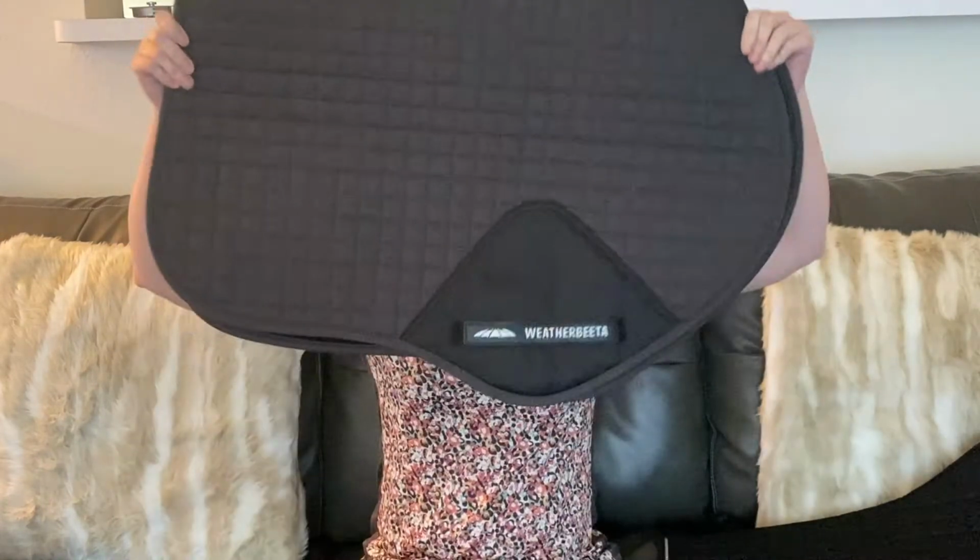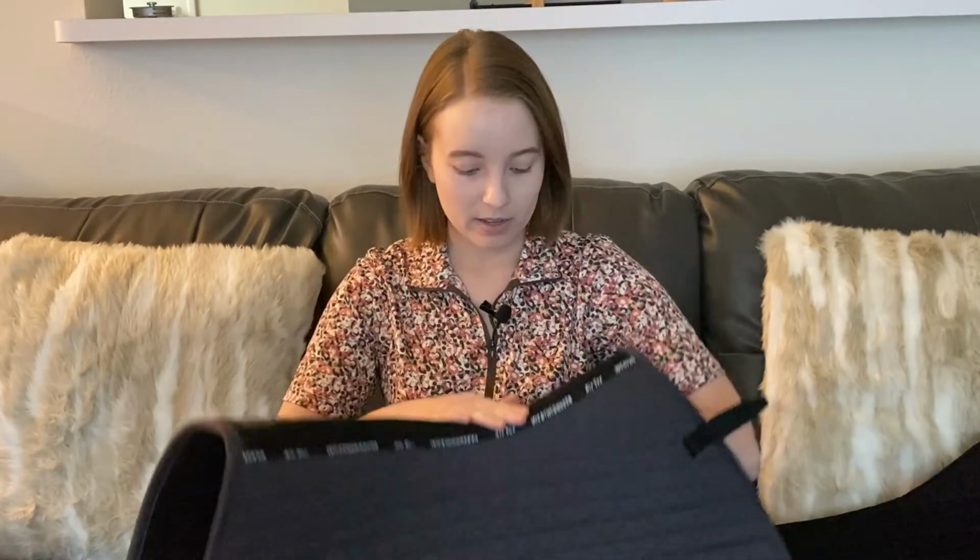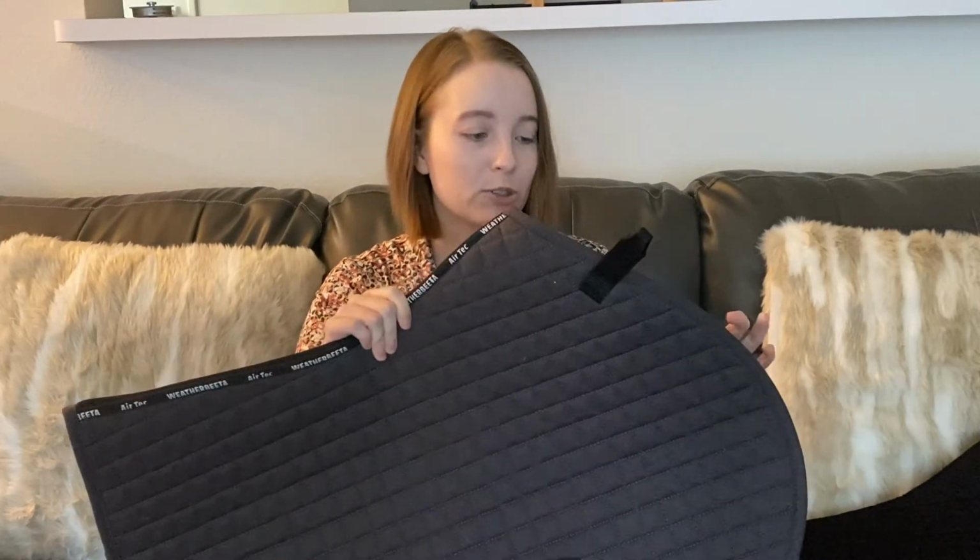So I figured we'd start with my least favorite, which, you guessed it, Weatherbeeta. This is what it looks like. The mesh spine isn't mesh all the way through. I just noticed that. So it's thinner than the cotton everywhere else, but it's not a thin mesh, and I don't think that makes it much more breathable if you have lining underneath the mesh.